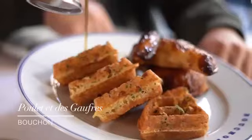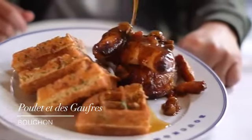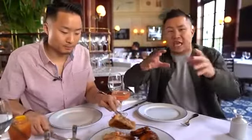Fire. Here we are with one of their premier dishes, the poulet et des gaufres, AKA roast chicken and waffles. Normally, people are used to seeing fried chicken and waffles. This is their own unique take on chicken and waffles here at Bouchon. So here you had your savory sauce, you had your sweet sauce. So you'll get sweet and savory in one bite.